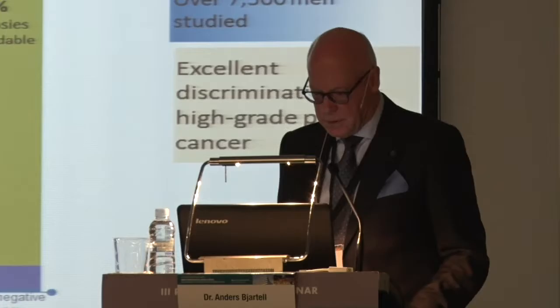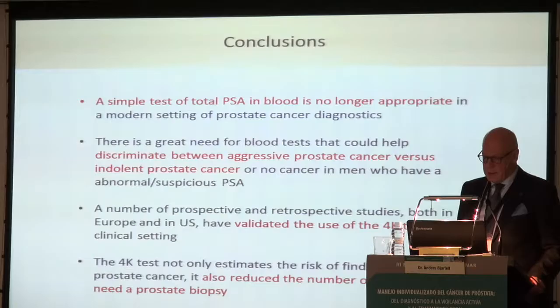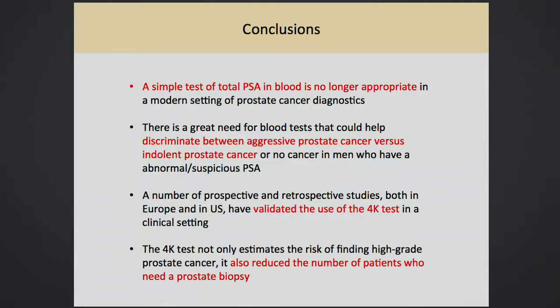So to conclude, I think we can all agree that the simple PSA test is no longer appropriate in the modern setting of prostate cancer diagnostics. There is a great need for better blood tests, especially to identify the aggressive cancers that we need to find. There are validated studies now on the use of the commercial four kallikrein test. And more importantly, we need to reduce the number of biopsies to avoid dangerous complications.